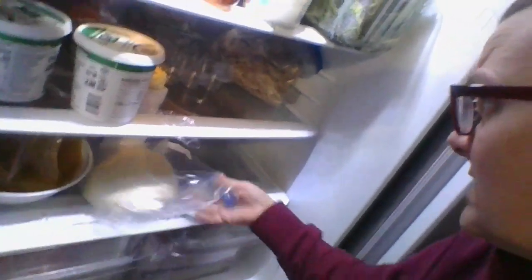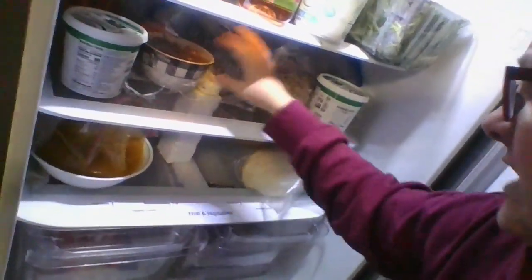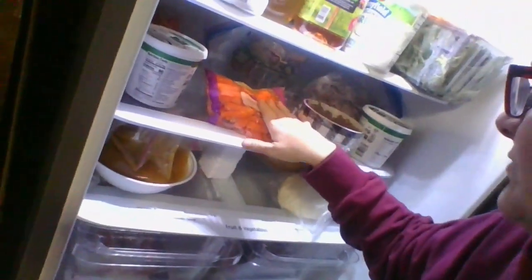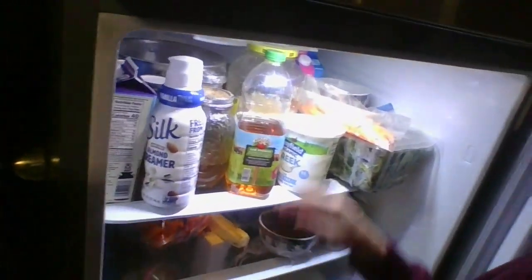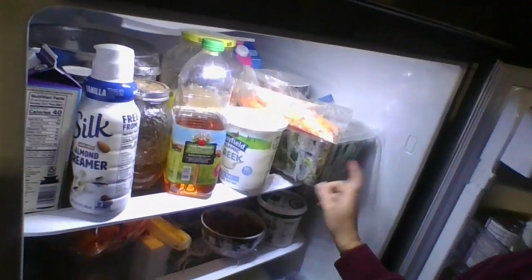We have some leftover rice. I only have 4 eggs left. The baby carrots. Some of these left over. We made some sauerkraut and then some salad here. So you guys see what we have left over. We have quite a bit of different jams. We have one broth left.